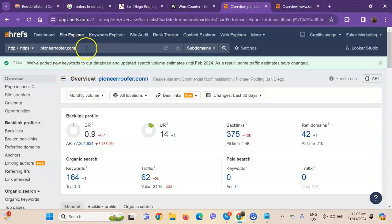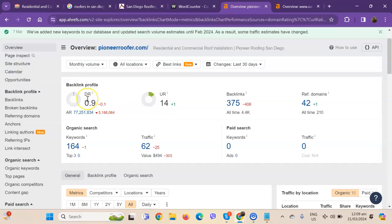So we have here Ahrefs, one of the paid tools that we're using for us to have some more information on the back end of your website. We'll talk more about the numbers, so let's start off with DR. This is the level of trust that Google has in your website, and UR is the strength of your website.